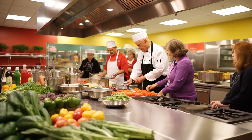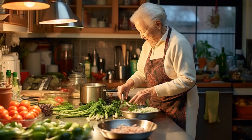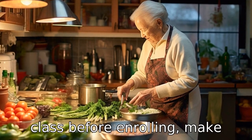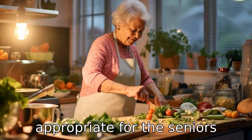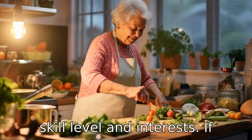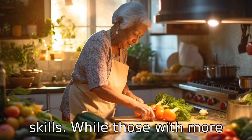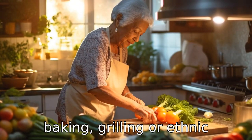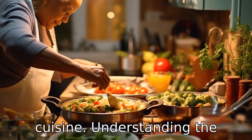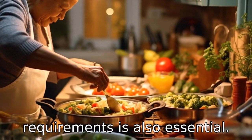And now, let us explore 11 practical tips on cooking classes for seniors. Tip 1. Choose the right cooking class. Before enrolling, make sure the cooking class is appropriate for the senior's skill level and interests. If they're beginners, they may benefit from basic culinary skills, while those with more experience might prefer specialized courses such as baking, grilling, or ethnic cuisine. Understanding the course outline and equipment requirements is also essential.